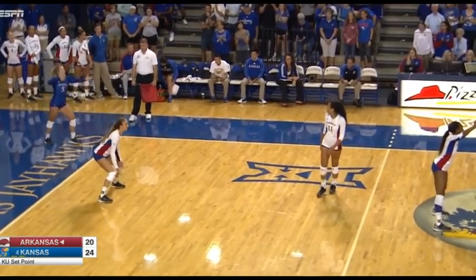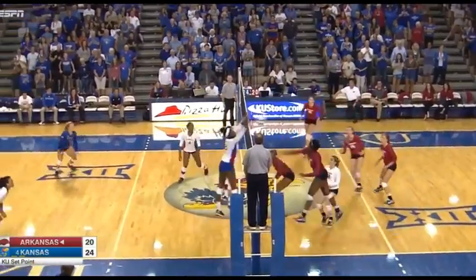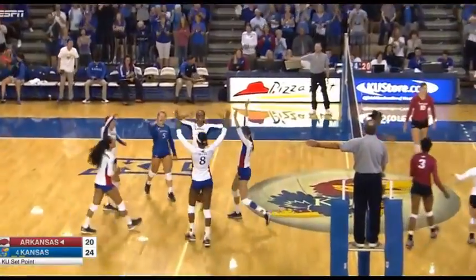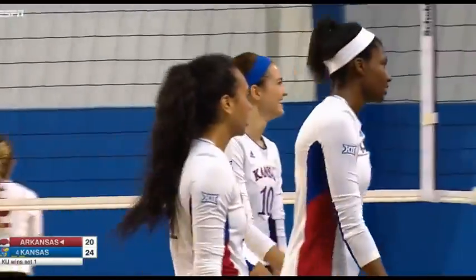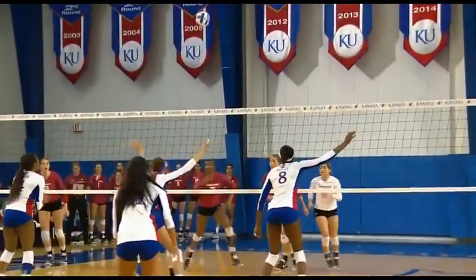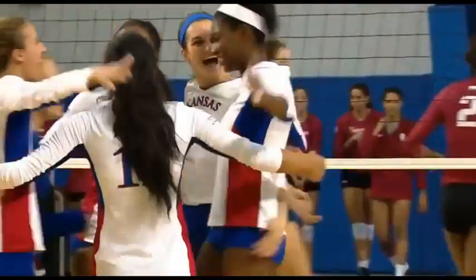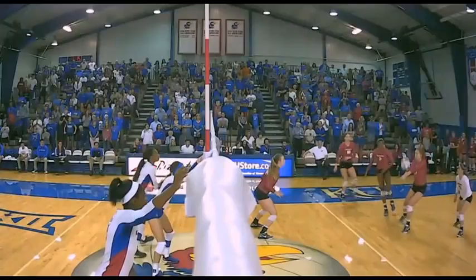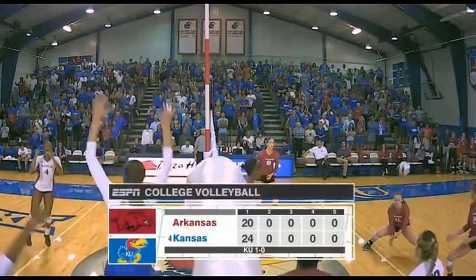Waite to serve it up. Kelsey Payne turns it back and gives the first set to Kansas, 25-20. Wonderful adjustment by Kelsey Payne. She got used on a ball before, but she pushed that one back in, got her hands over, as we take a good look at this, getting out there, pushing over, right back into the floor. The Jayhawks take the opening set 25-20 over Arkansas. Still yet to drop a set in this early season.